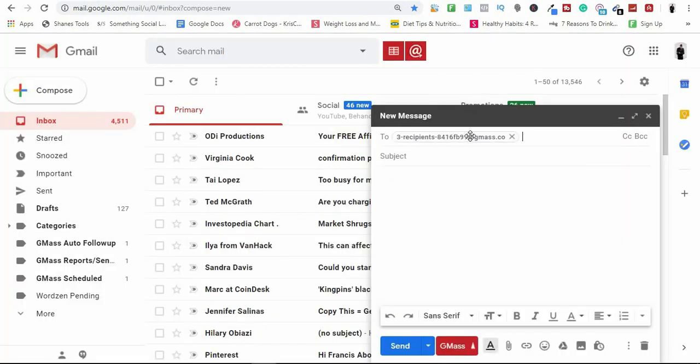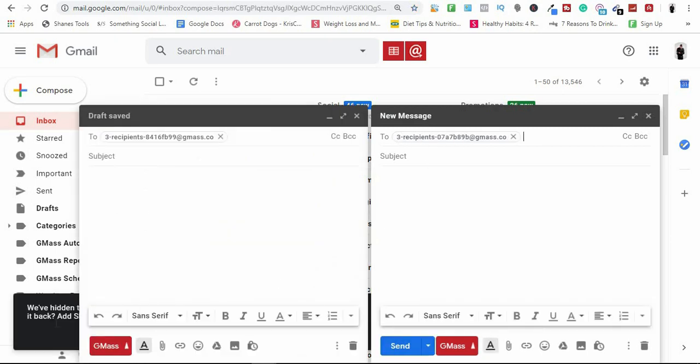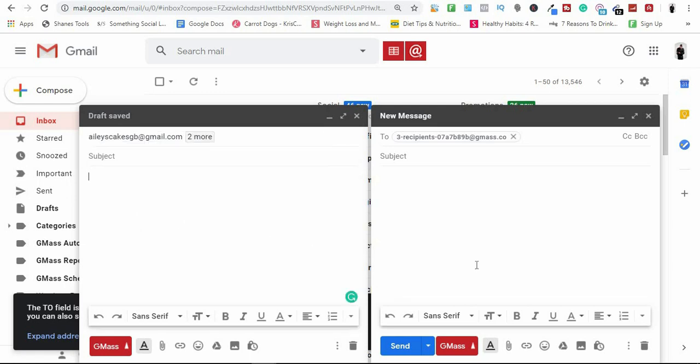Then you can see it right here. We have 3 recipients for Gmass, and Gmass just sent me a notification that they've hidden my sent button. You can see they pull those emails right here. So I now have all those emails, and Gmass is actually going to send them individual emails, as if the emails are coming from me directly to them. It's not going to show like a bulk email, and it's going directly into their inbox.